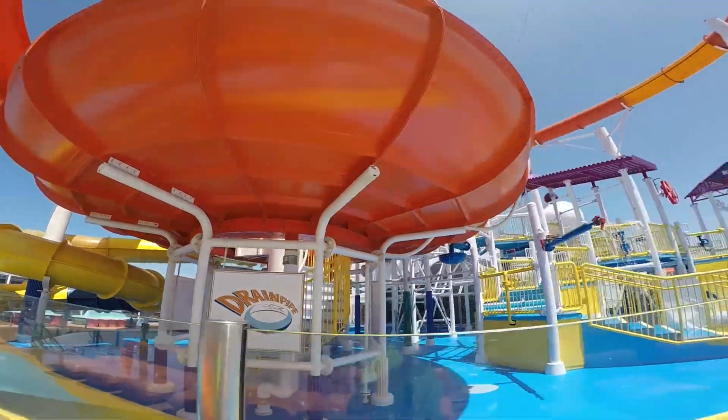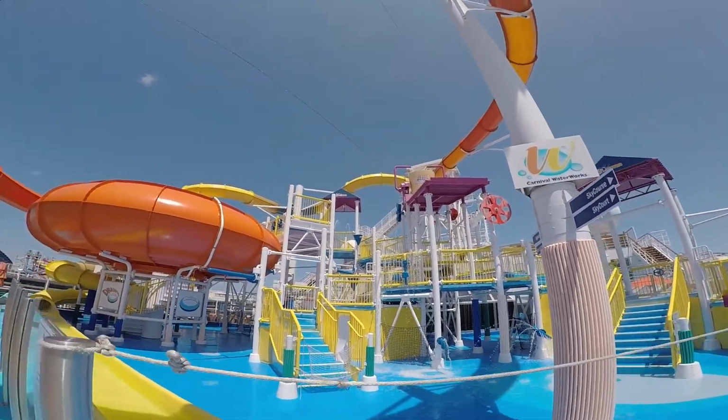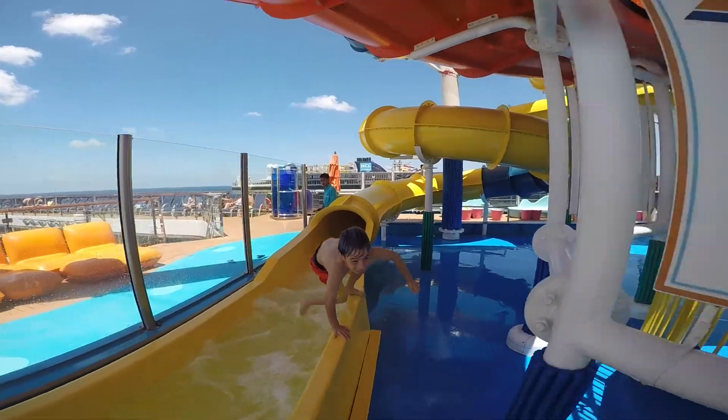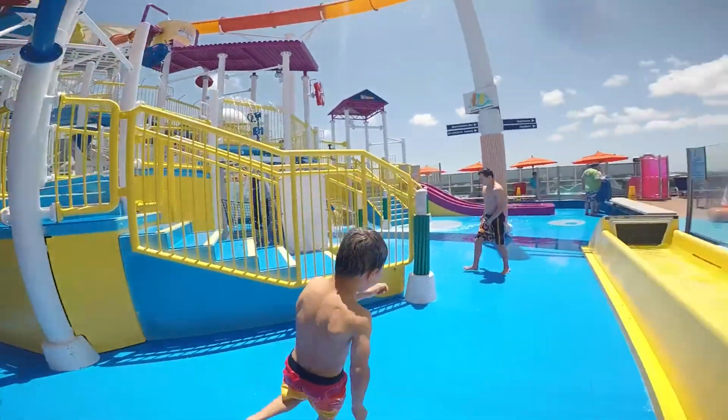After we rode the drain pipe, I let my sons go up and ride the twister. I didn't go with them because I wanted to film them coming out. So here comes Alexander, and here comes Eric. One thing you'll notice is they have that little pep in their step, like they're just having a great time.